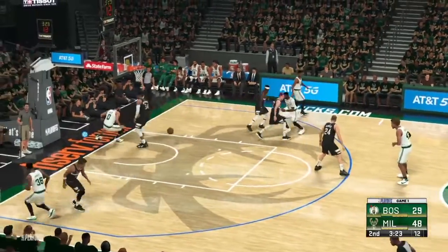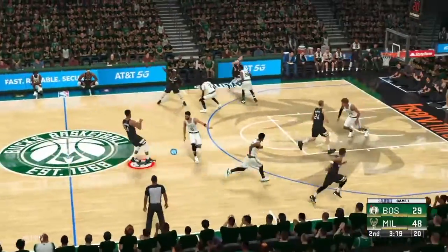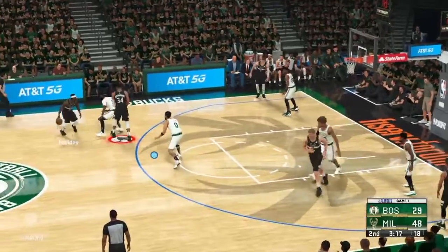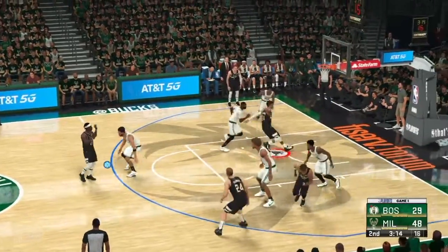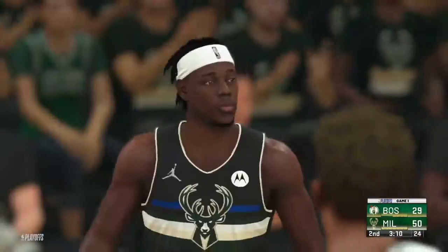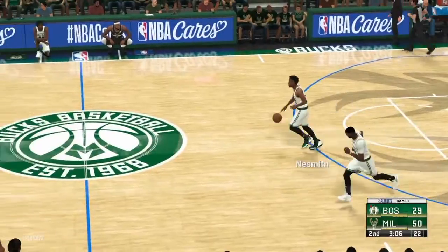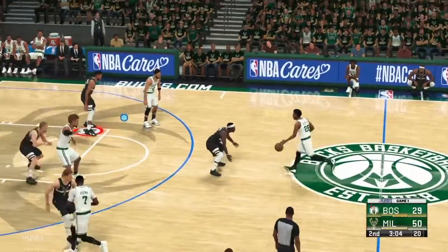To the middle. And stolen by Antetokounmpo. Outside Holiday. And he lobs it up. And Giannis with the dunk. Textbook stuff from Holiday off the pick and roll. He comes around the screen and rewards the screener with the pass.